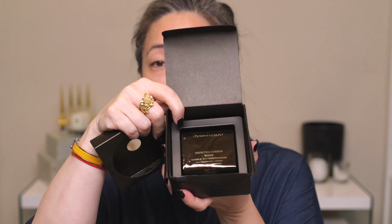So I thought I would give it another full day wear test and that I would do it with you guys. So inside the box, you'll find the cushion compact, very typical cushion compact. And then underneath, there's actually an extra cushion in there. Combined between the two cushions, you do end up with 1 fluid ounce, 30 mils.